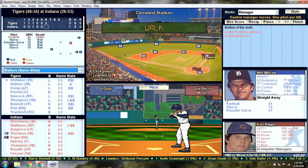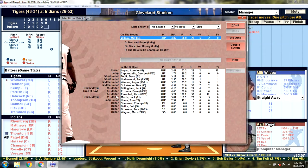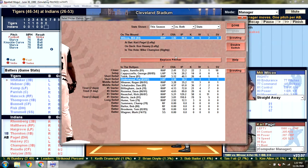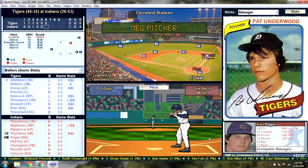Wilcox walks Thornton, so that's going to be it. We don't need to risk it. We're going to bring in Pat Underwood to at least get these next 2 lefties.